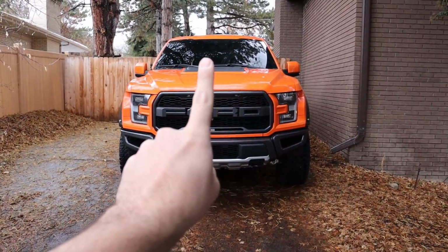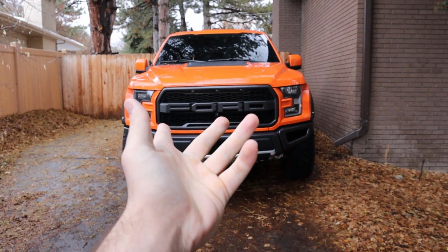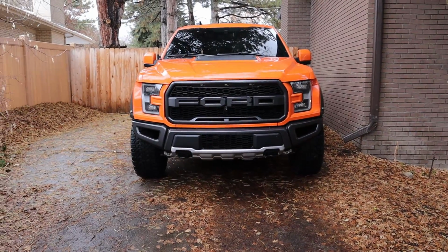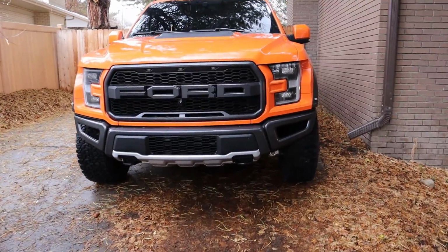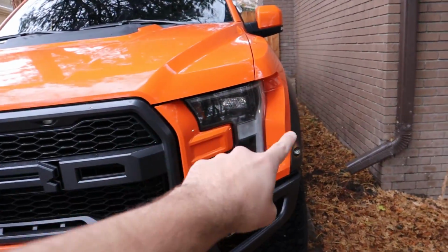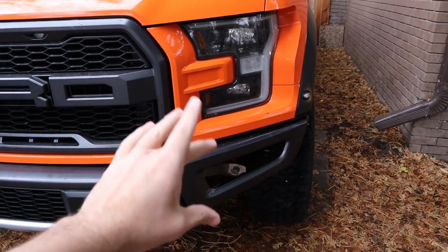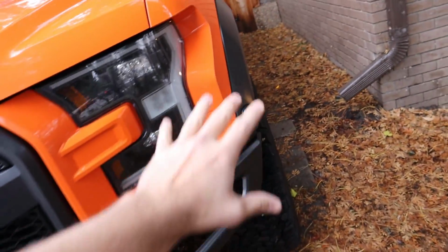So the number 1 thing that I hate about the Raptor is actually something that I said that I loved about the Raptor, and that is the lights on the truck. Let's get into what I mean exactly. I actually said in the last video that I love the accent lights. However, there's something about the headlights that I don't like that much. There's something in this area that I don't like, and it's also about the marker lights.